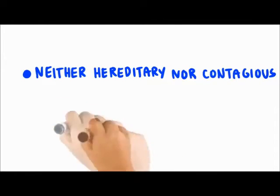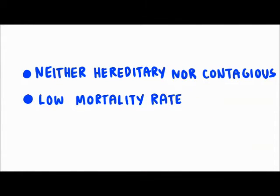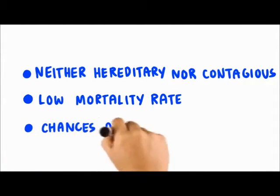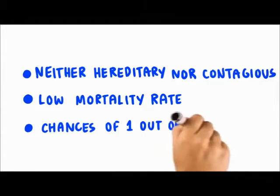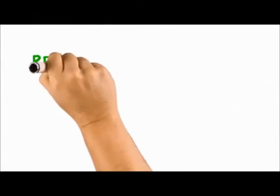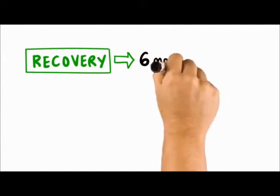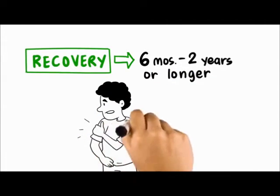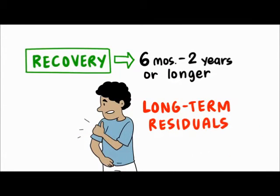Also, GBS has a very low mortality rate, and 95% of patients recover to varying degrees from it. The chances of getting GBS again are the same as getting GBS in the first place, about 1 in 100,000. Recovery from GBS may take 6 months to 2 years or even longer, and many patients continue to have long-term recurrences of fatigue and/or exhaustion, as well as pain, numbness, and muscle aches.